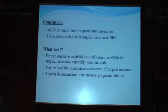What next? Are we any wiser after this study? Maybe we need further studies to establish a perfect cutoff score for surgical decisions, especially when we are in the grey zone of whether we should operate or not. And these questionnaires may be used for quantitative assessment of the surgical outcome. Also, regular documentation on these questionnaires may enhance the prognostic abilities.